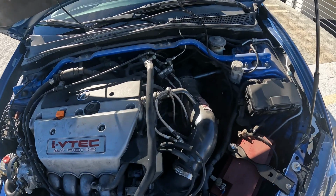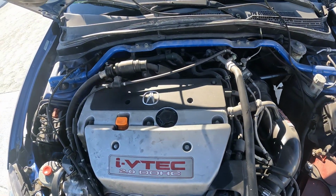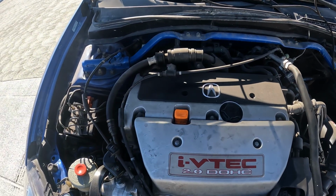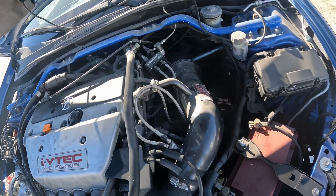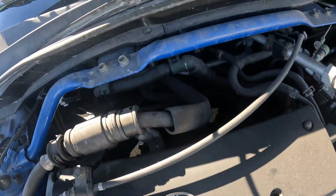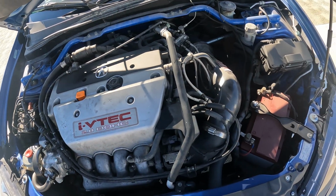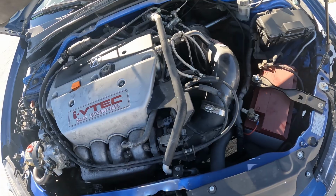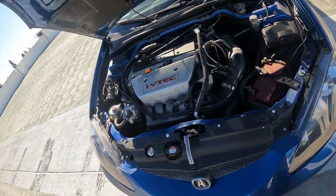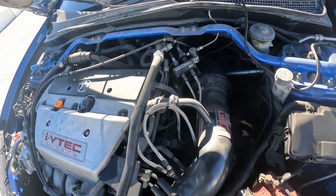Alright, so for the aftermarket parts, I'm running a short ram engine intake. I do have a Borla 2.5-inch exhaust paired with a Megan downpipe. And I do have Megan shorty headers back there. Skunk 2 stage 3 cams and injectors, 1000cc injectors, and an AEM fuel pump so I can run E85. This car is on E85, a full E85, not a mixture of it.